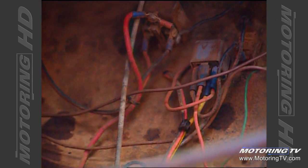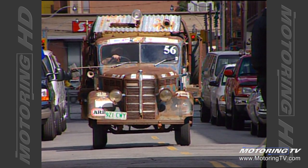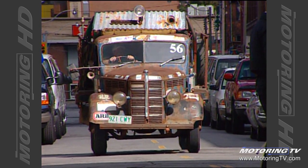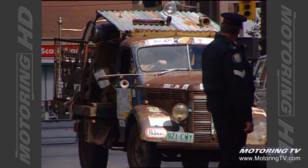What's the engine? Is this the original engine? Yeah, it's all original, even the rust. What makes you do it? I don't know. We probably have a lot of fun, I suppose. Have a lot of fun, and we raise a lot of money for kids. Good luck finding Beverly Hills. Thank you.